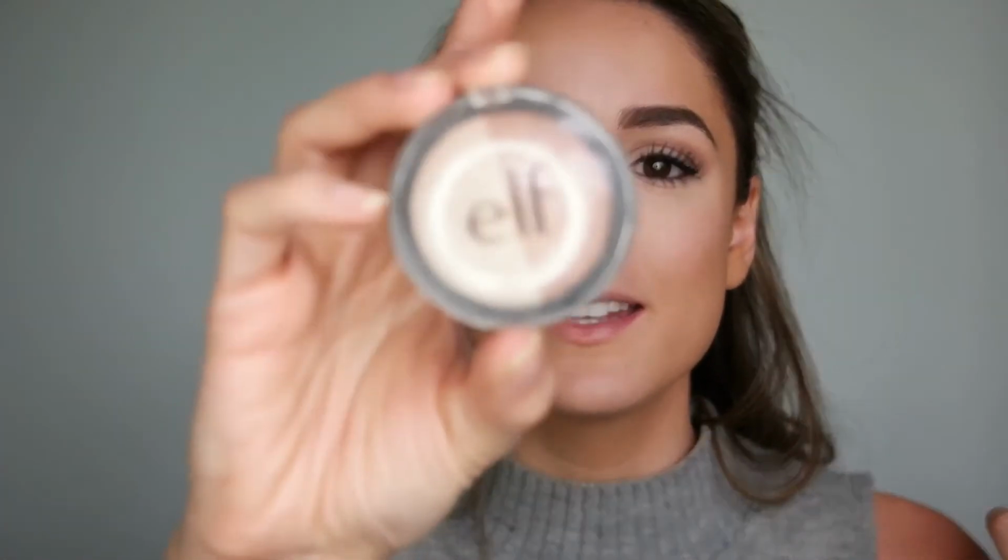I just realized that I forgot a step, but if there was a step to forget, this would be an okay one. I've been using this e.l.f. Baked highlighter and bronzer. I've just been applying it with my fingers. So I take just a little bit of the highlight on my ring finger and I'll apply it to my cheeks.